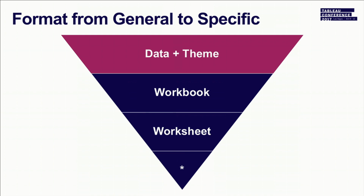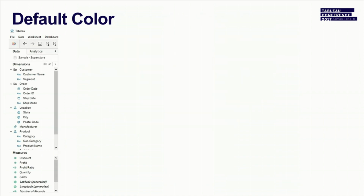All right, let's start at the first level of our pyramid, the data and theme formatting. These are the highest impact items, and you can start formatting your data and your theme even before you create your first viz. So we recommend that you start on this at the very beginning if you can.